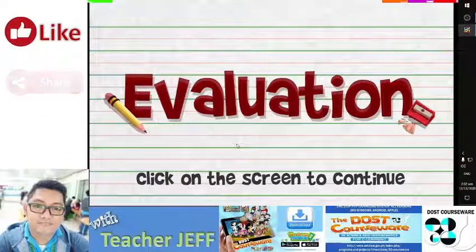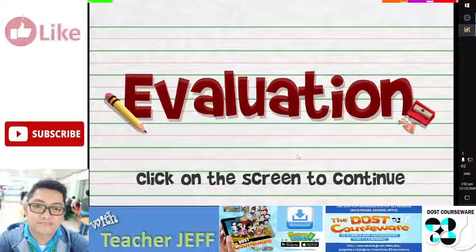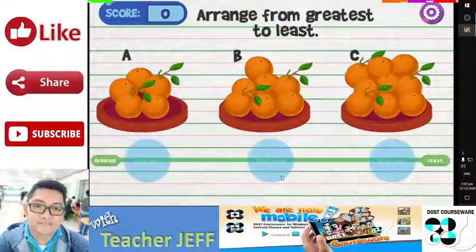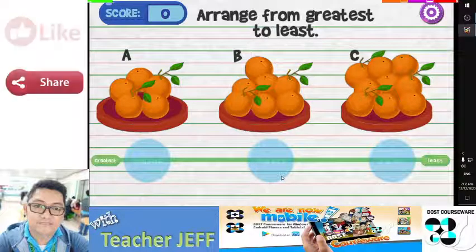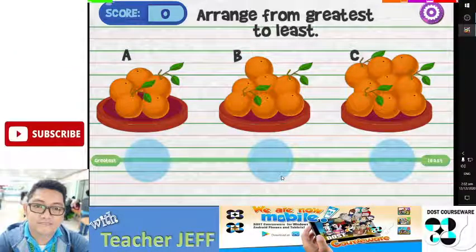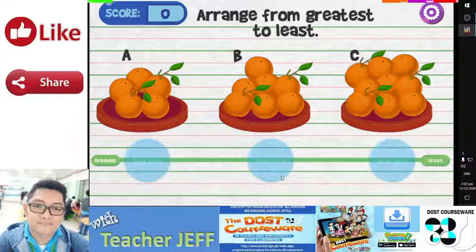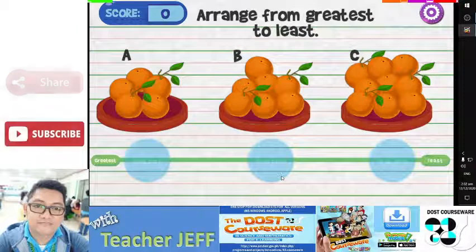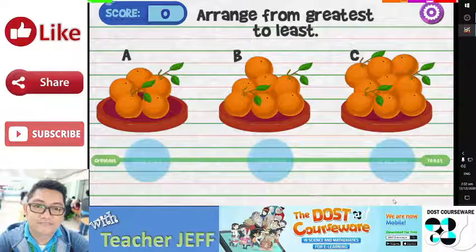How well have you learned? Answer the following. Nana placed oranges on 3 trays. Arrange the trays from the greatest number of oranges to the least. Once you are sure of your answer, click on the Submit button to find out if your answer is correct.